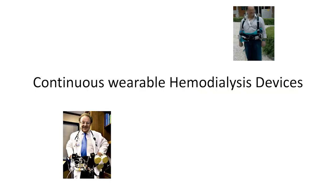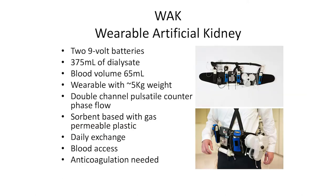Now the hemo devices. This is a picture of one of the scientists, I believe Dr. Victor Gura on the bottom, who experimented with this wearable hemo device. This is called WAK. It needs two batteries. They use 375 ml of dialysate. The blood volume is 65 ml. Its weight is 5 kilos, so you can say this is also known as a jacket. It has a double-channel pulsatile counterphase flow, and I'll show you a picture of how it works.